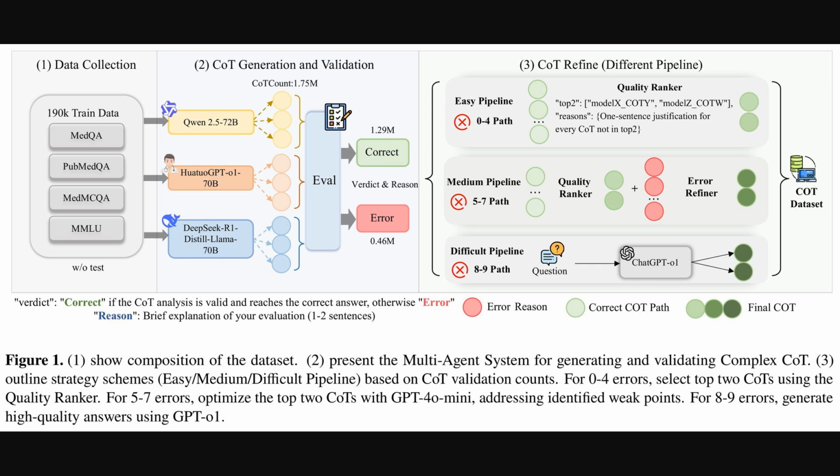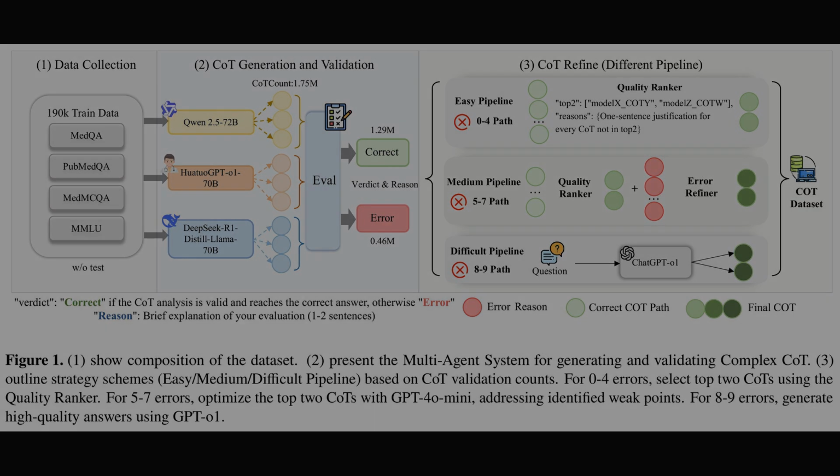What's really clever is the refinement process. They used different pipelines based on difficulty. For easy questions, a quality ranker just picked the best paths. For medium ones, an error refiner fixed the top attempts. And for the hardest questions, a powerful model generated a new, correct answer from scratch. This multi-step process is key to ensuring the final dataset's quality.